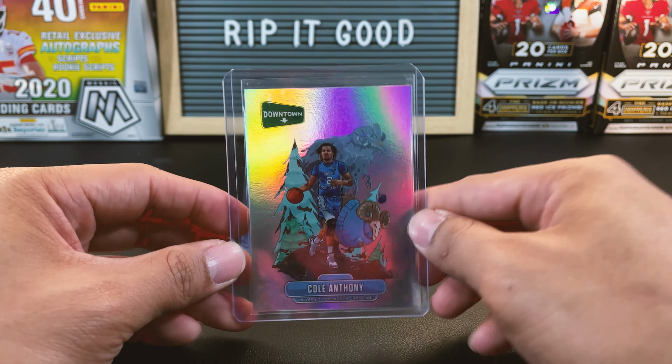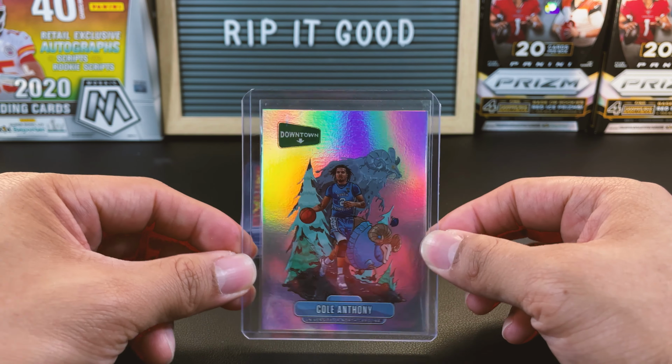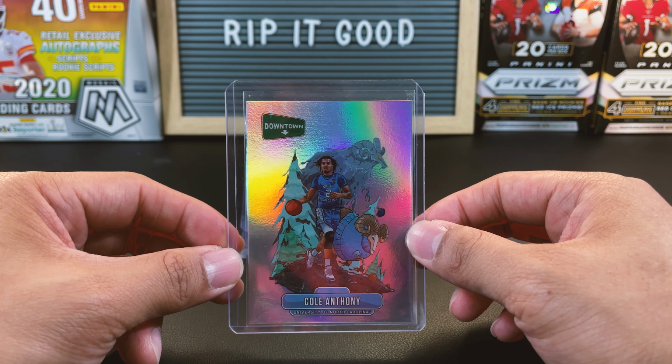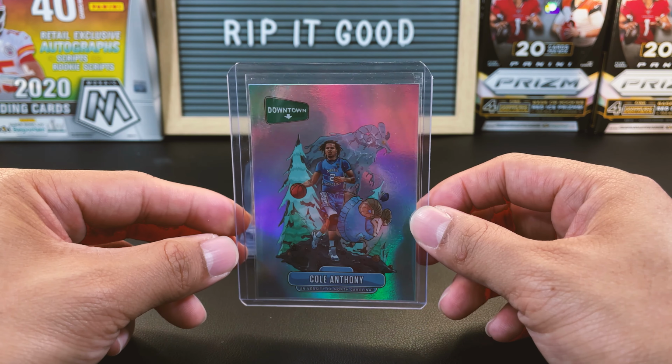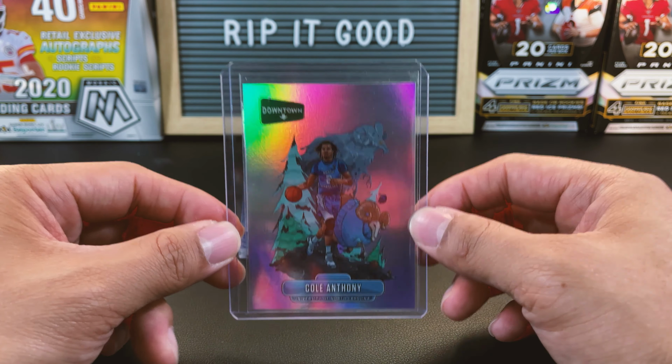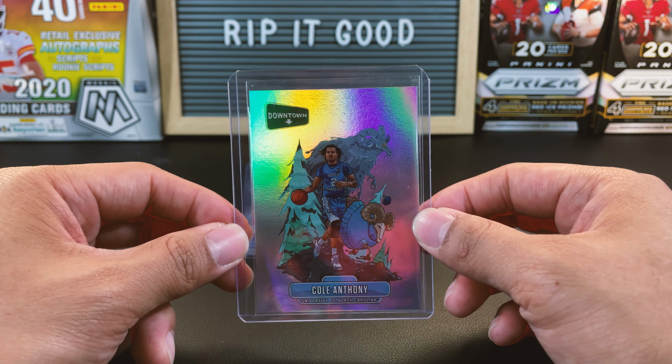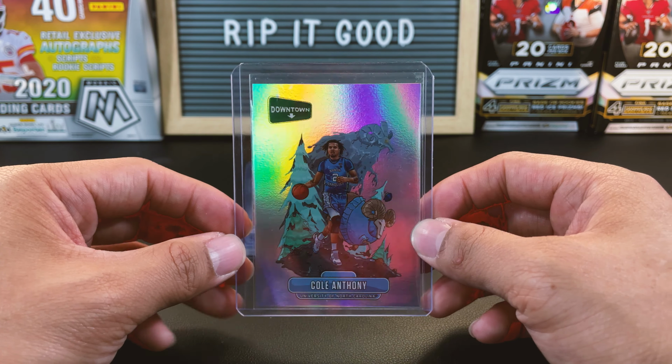But to be honest, I didn't pull this exact card. I pulled a Theo Maledon Downtown card, but I sold that for $45, and then I bought this one for $45. I'm big on Cole Anthony. I think he's gonna do big things.